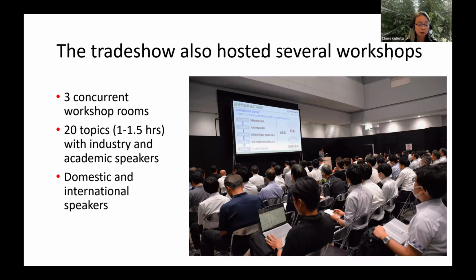And then for those workshops, I counted the presentations. It's about 20 topics. Some are repeated, but about 20 topics. And then each one has 1 hour to 1.5 hours. Mostly industry speakers, and then some academic speakers, and mostly domestic Japanese speakers, and then some international speakers.